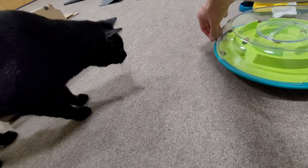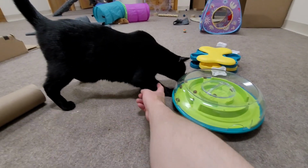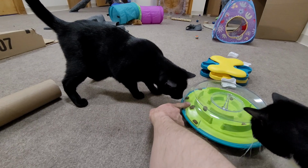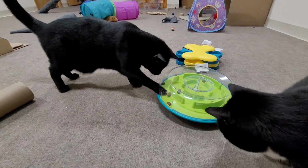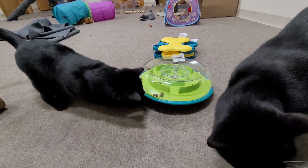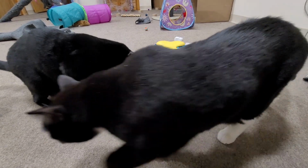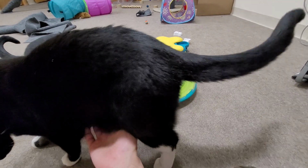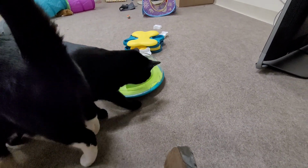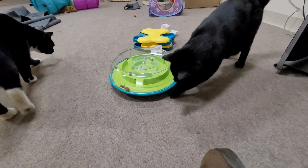Uh-oh. It wasn't supposed to fall out. There you go. No, it's not under the carpet. Look, there's a hole. Whoop. I might have to put this somewhere where there isn't carpet. Smokey, did you give up? Smokey, you don't like puzzles. Onyx is motivated, he just doesn't understand what's going on yet.